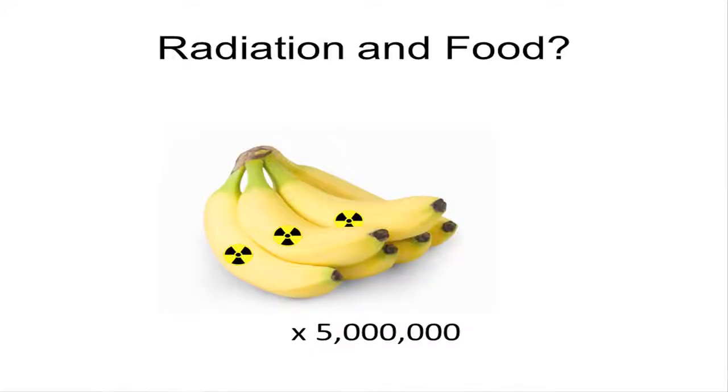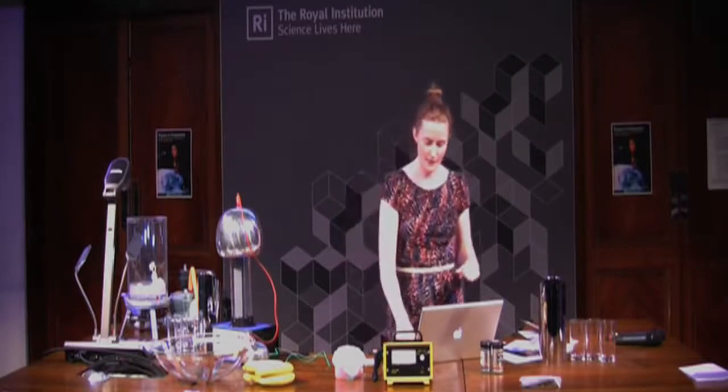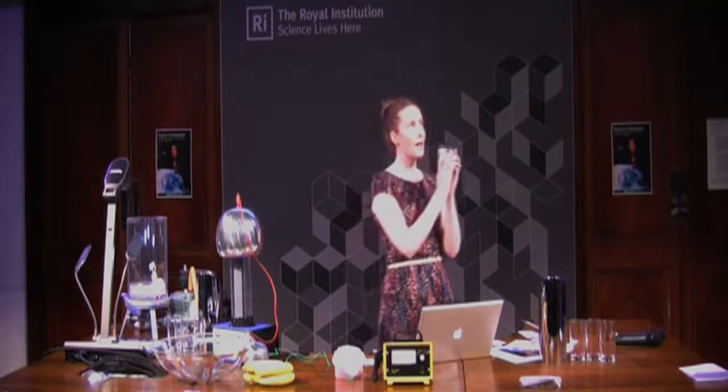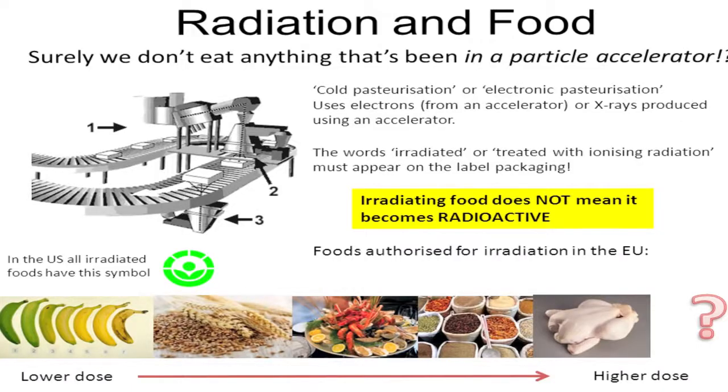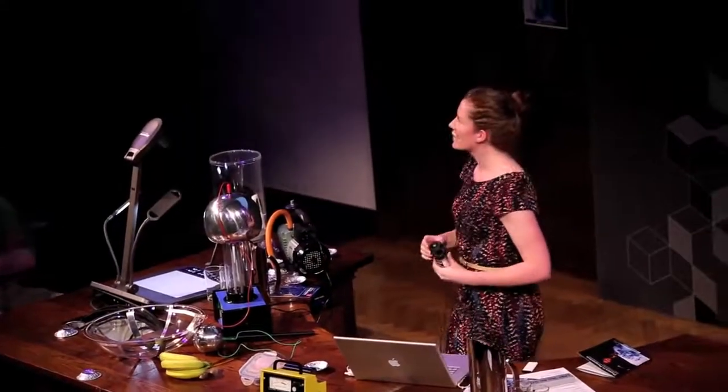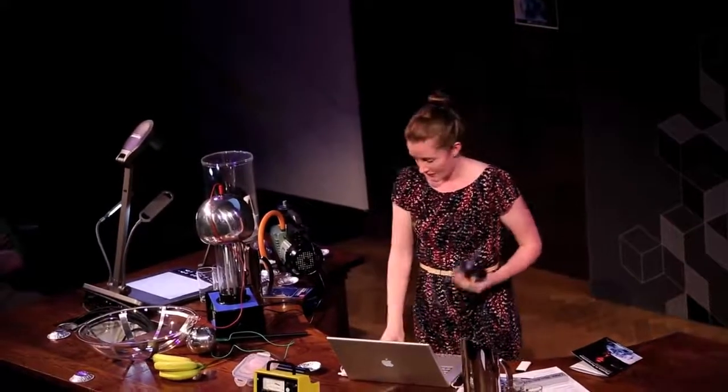This is a naturally radioactive food, and there are foods which are naturally radioactive. But most of us would like to think we've never eaten food that's actually been in a particle accelerator, right? That sounds a bit crazy. So surely we don't eat anything that's been in a particle accelerator. Well, in the UK, we don't eat many things that have been in a particle accelerator, but things like herbs and spices and some other things occasionally go through a process called cold pasteurization or electronic pasteurization, which uses electrons from a particle accelerator to treat the food.